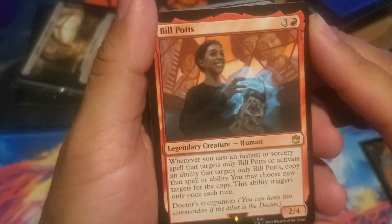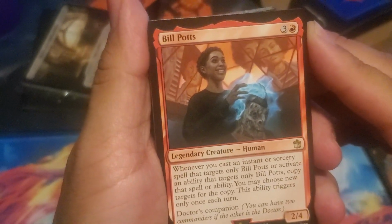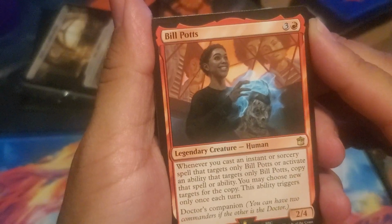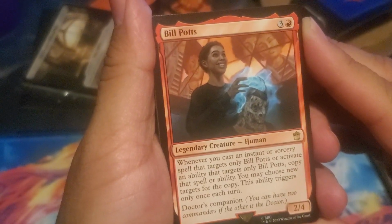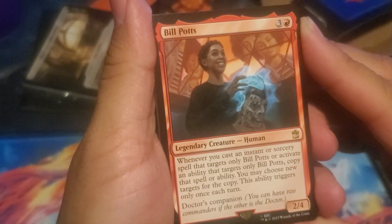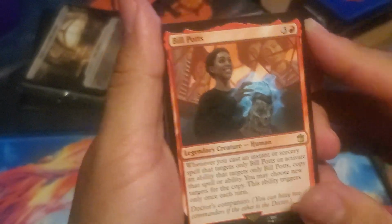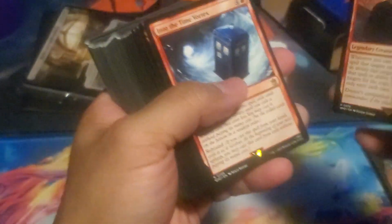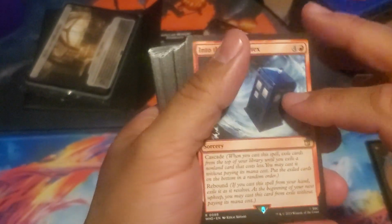Bill Potts, that's such a cute picture of her. I wish it was her in the denim jacket, like her first outfit, but anyways. 3 and a red. Whenever you cast an instant or sorcery spell that targets only Bill Potts, or activate an ability that targets only Bill Potts, copy that spell or ability. You may choose new targets for the copy. This ability triggers only once each turn, and Doctor's Companion. It's all right, I guess. I have to target her though.